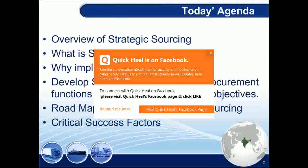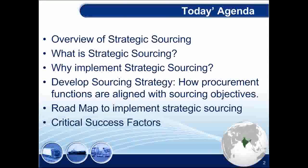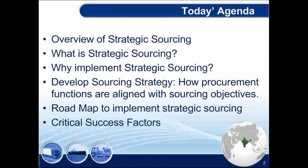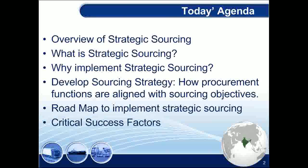So what we plan to cover is the overview of strategic sourcing. What is strategic sourcing? This subject has become very popular in the last 2 years; I have seen many companies in India trying to focus on strategic sourcing. We'll walk through what strategic sourcing is, why implement strategic sourcing, and in short I'm going to call it SS.